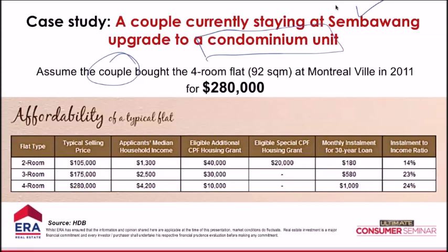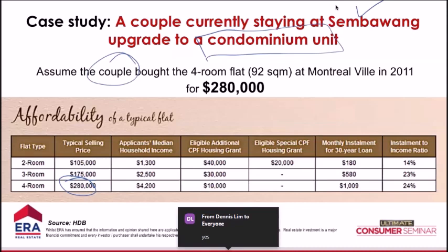Let's say I bought this 4-room flat for 280,000 in 2011. And I want to think about whether I can afford, after selling my HDB flat, to move to the Commodore, a condo with facilities and so near to the MRT station. Do you think it can be done or not? Do you think it can be done? If you think it can be done, yes, can, yes.